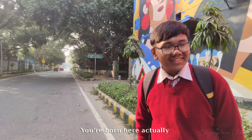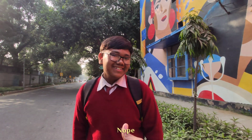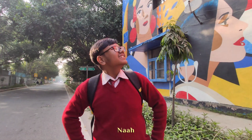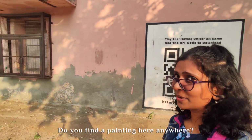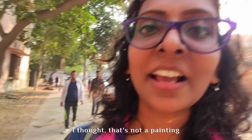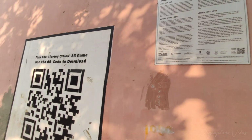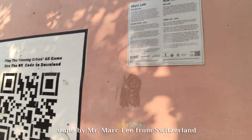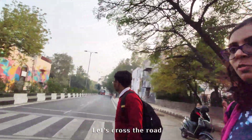Never ever, and they were all foreigners, or Indian artists were also there, foreigners and Indians. Do you find a painting here anywhere? I thought that's not a painting and why this board exists, so that confusion happened. So this in itself is a painting done by Mr. Mark Lee from Switzerland. Let's cross the road before that bus comes. We are crossing it.